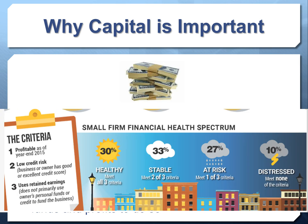So here's a great infographic from Small Business Trends that shows just this. So what they look at is a healthy, a stable, or at risk, or a distressed business. Now, at risk and distressed are obviously serious risks of going under, of going out of business. And what determines it is one of 3 things. 1, you're profitable. 2, you have a low credit risk. The business or the owner has good or excellent personal credit.